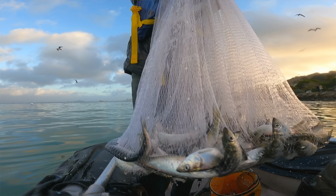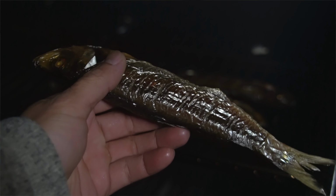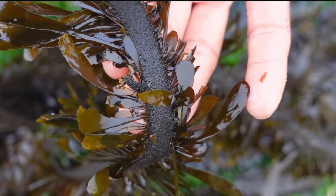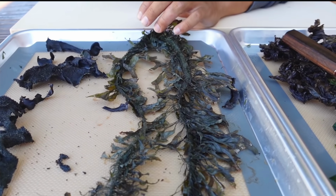So the other ingredients that I've caught in the past include the herring that I recently caught that has been smoked, and it has an amazing scent, and that has a lot of umami as well. Another one that you've seen in the past, I harvested some kelp, in particular the feather boa kelp. In one video I dehydrated it and tried it, and it tasted exactly like kombu. So that's what I'm using for the broth of this. A lot of umami as well. Dehydrated kelp has a lot of umami.